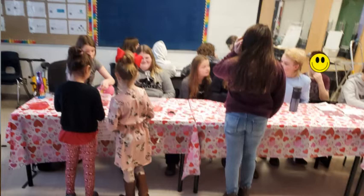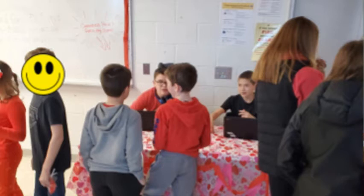Students were also getting the layout of the store. There's so much going on. I had a tweet about this earlier on, all the stuff that we went through. But yeah, it was great.